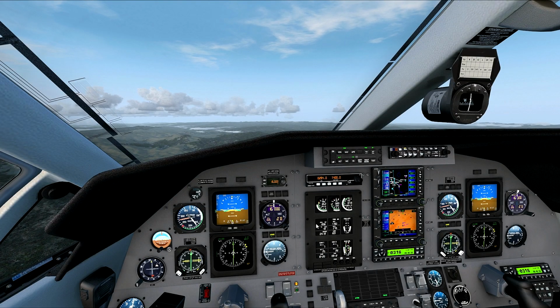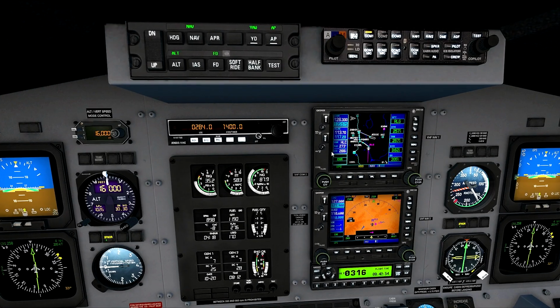I think I'm going to go ahead and tune Eagle Tower in just for the heck of it. We'll see if there's any traffic that way in the pattern. So Eagle Tower frequency is 119.8. Let's go that way. There's 0.8.